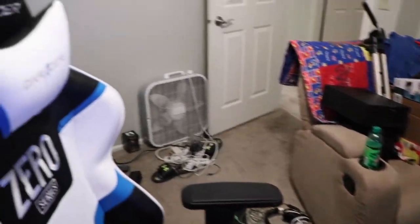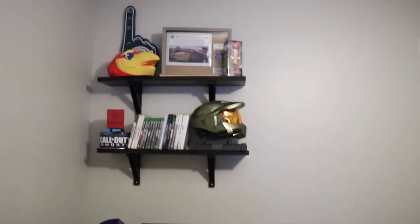Yeah. So this is the grand tour of the destruction zone before it gets completely redone. Literally nothing will be back in the same place it is now. So this will be the last time you see it like this. I think destruction zone is the perfect terminology for this room.